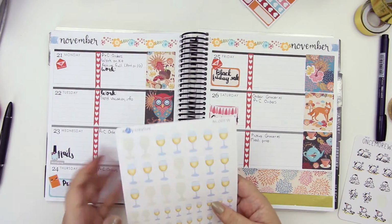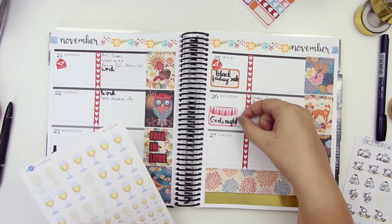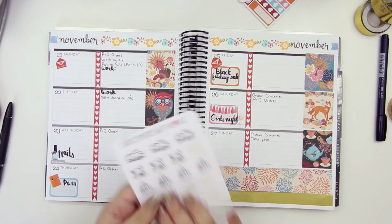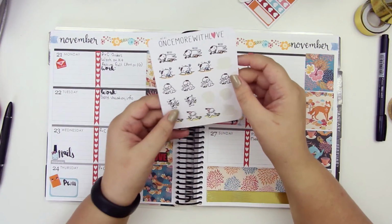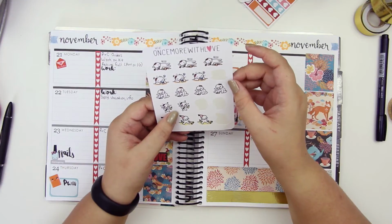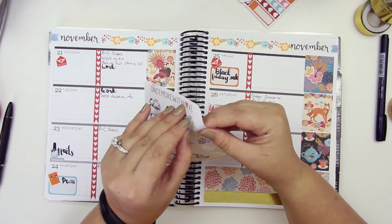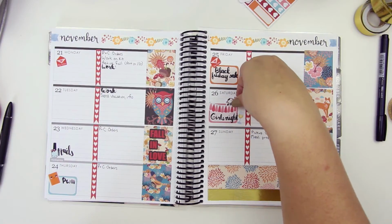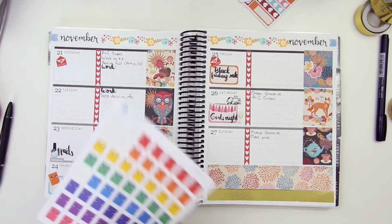And for more deco, I've got some wine for girls' night. So we'll put some wine there. And of course, we've got my favorite ones, the Once More with Love. The like drunk ones. I love these ones. I'm gonna put the one that says wasted, even though I doubt I'm gonna get wasted. But they're just so funny.